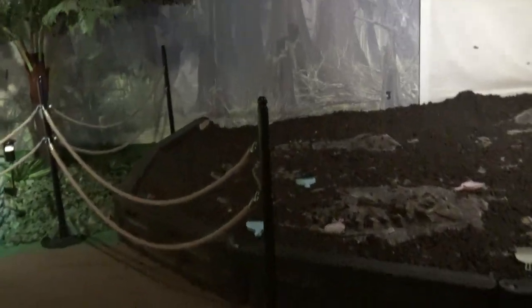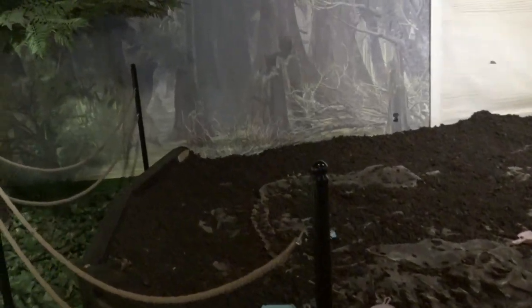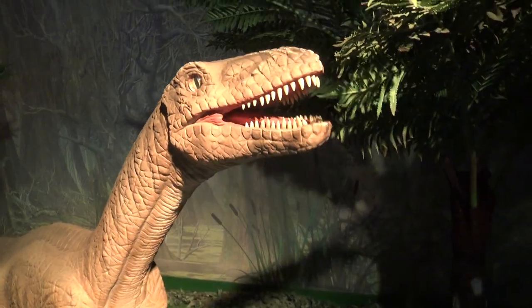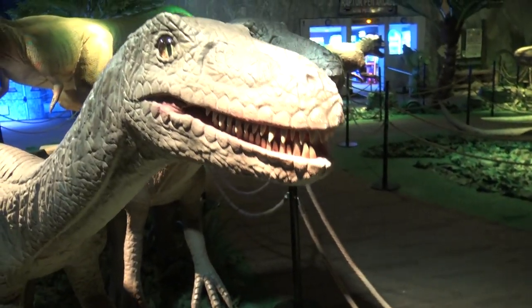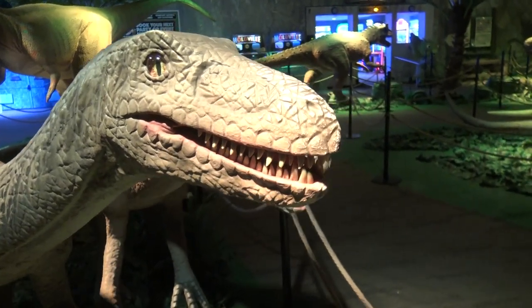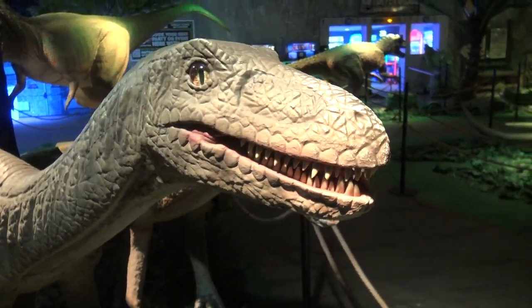There's a little pit for kids to do a fossil dig. And we have the dinosaur and a little plaque with their name. And they're all animatronic. Do you like being here at Jurassic Garden? Yes, you do. I know, we came here to see you. Does that make you happy?